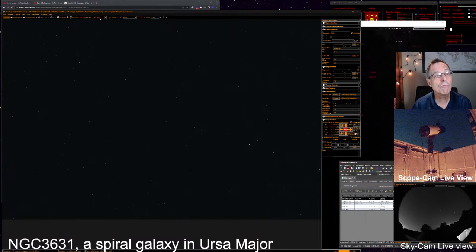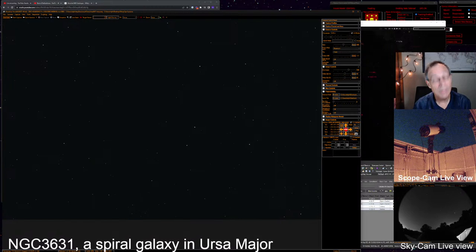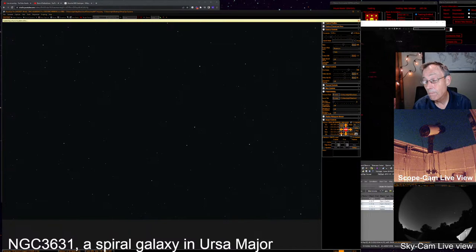So we're going to put the name of this object, and it is NGC 404. And let's do a plate solve there. We're also going to go down to the title and put NGC 404 here. And this is a galaxy in Andromeda, a spiral galaxy in Andromeda.